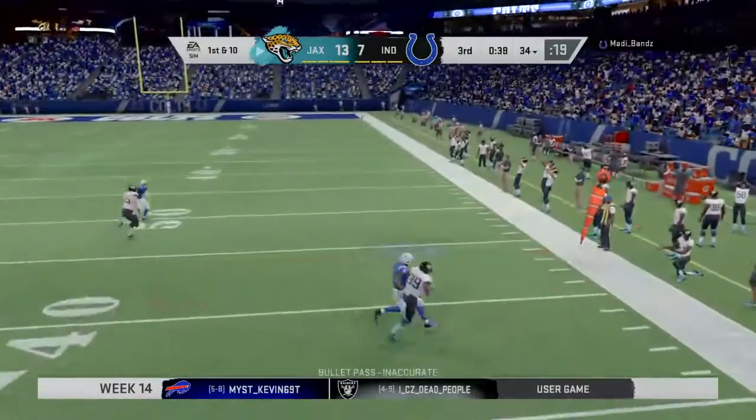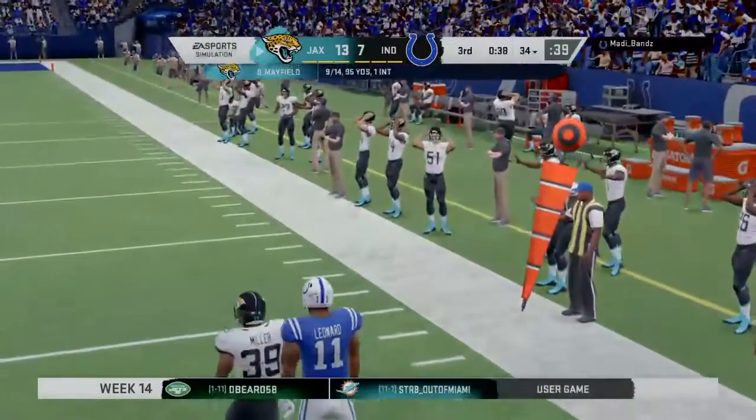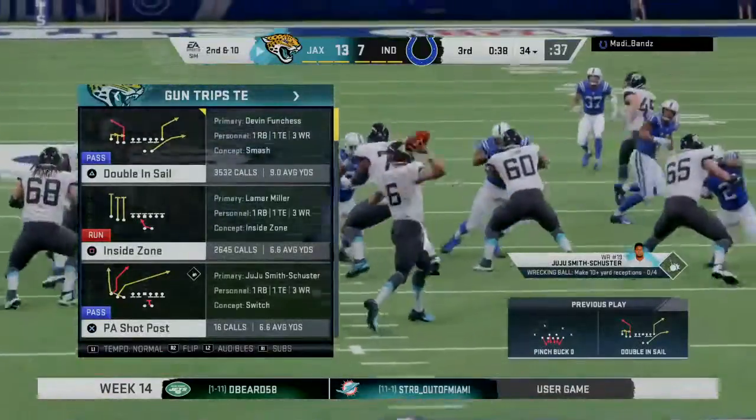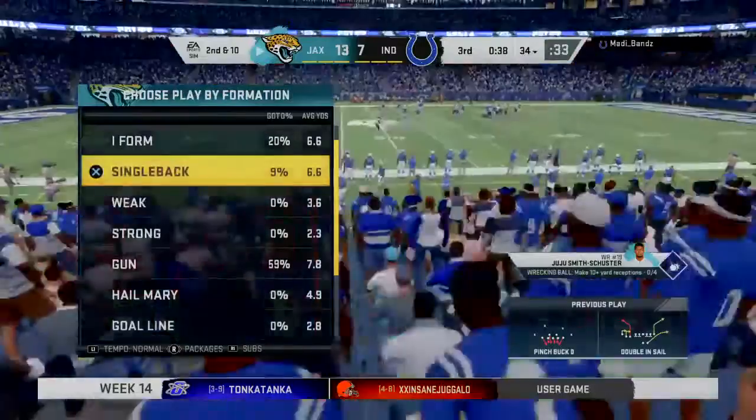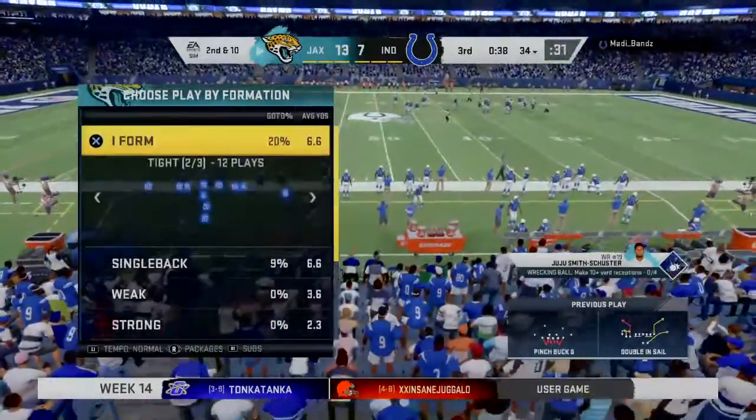The gun, Mayfield. And he slings one that's incomplete. He was looking to get it to his running back, Lamar Miller. But it's going to be second down. That pass just a little bit off. It looked like maybe he tried to force it in there.